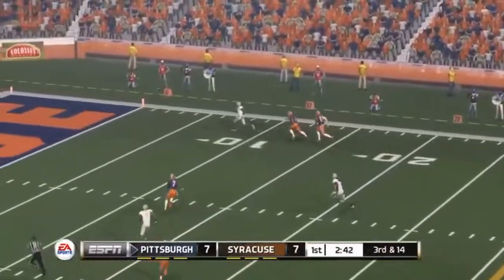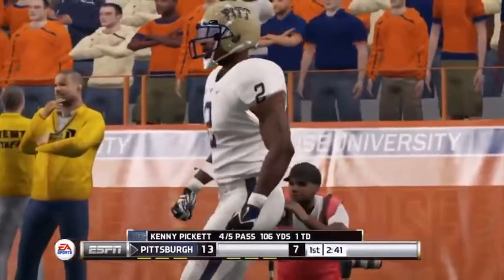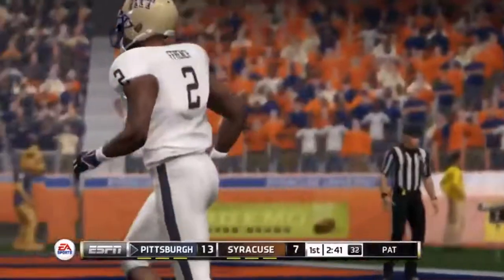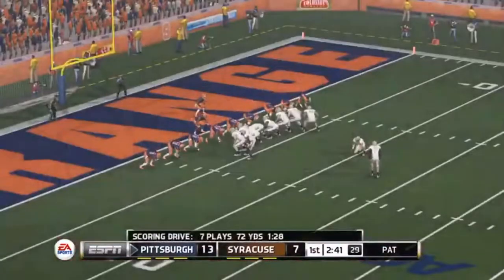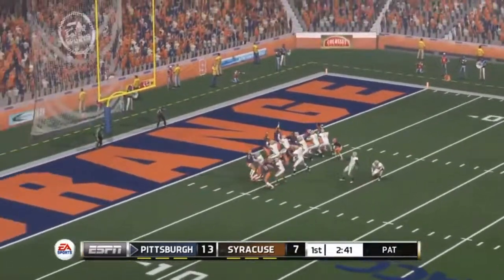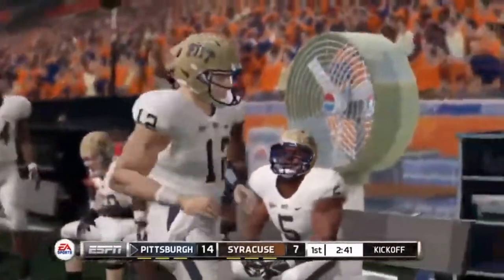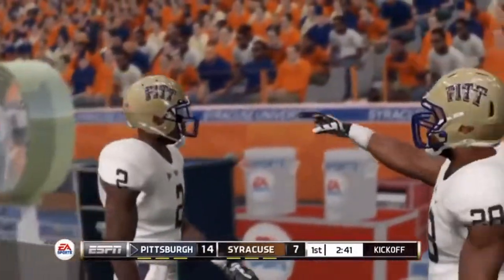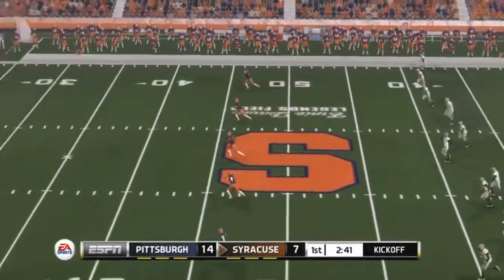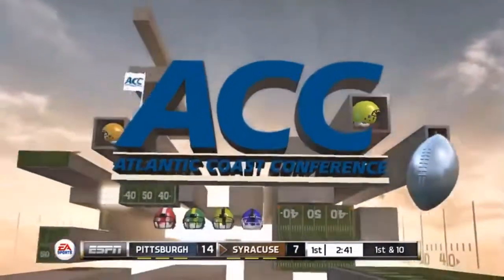And he holds it in. Touchdown, Pittsburgh! And he adds the extra point. They line up to kick this one away. He just drills this one. And it sails out of the end zone for a touchback.